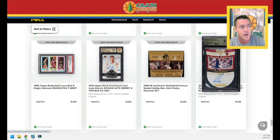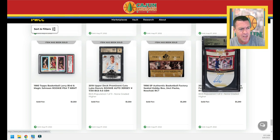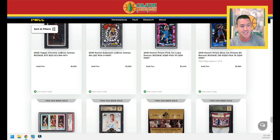This is his 2020 Crown Royale First Off the Line. I didn't even know Crown Royale did a First Off the Line, but it's serial numbered to 17 for some reason. BGS. That's a weird card with a lot of weird stuff going on. That's a weird one to end on, but that's it, guys. That's it for your top 100.